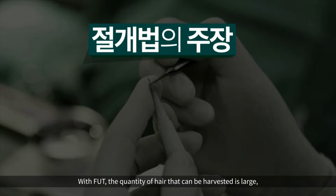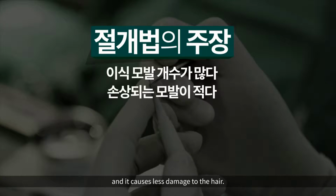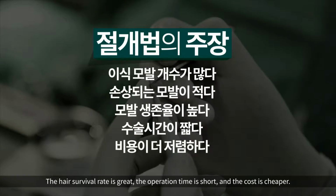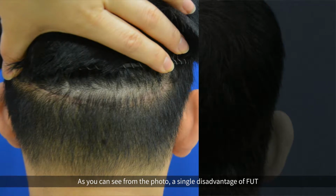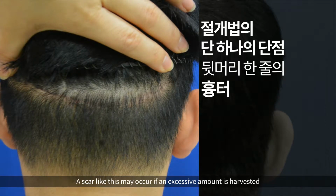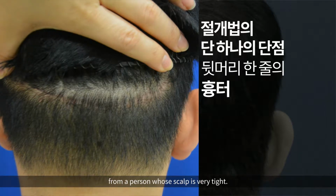With FUT, the quantity of hair that can be harvested is large, and it causes less damage to the hair. The hair survival rate is great, the operation time is short, and the cost is cheaper. As you can see from the photo, a single disadvantage of FUT is the scar that's left on the back of the head after surgery. A scar like this may occur if an excessive amount is harvested from a person whose scalp is very tight.